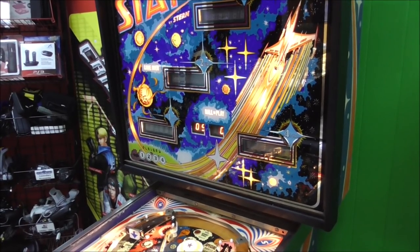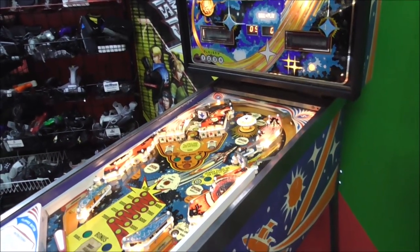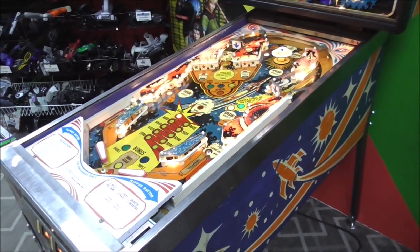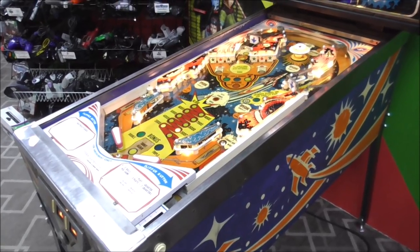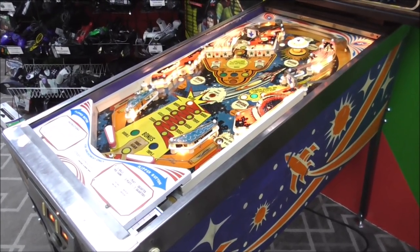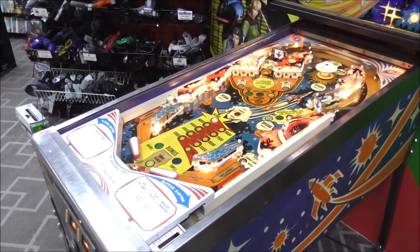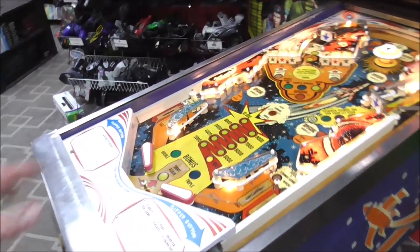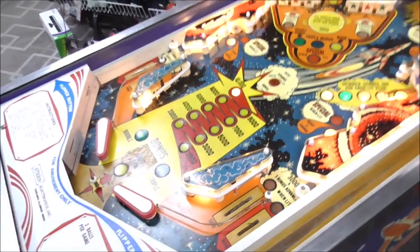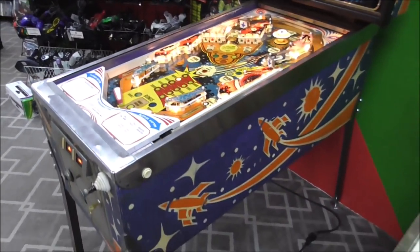Looks fantastic. This is not actually our machine. We're fixing this for a gentleman. If you did not see the videos of us repairing it, you might want to go back and check those out, because this thing was destroyed whenever we got it in. Some guy had it in his storage building for 20 years with the playfield glass broke on it. And the playfield glass is still broke on it, but I'm going to put one on it here in a little bit. Before we play it, I'll put a piece of glass in it.